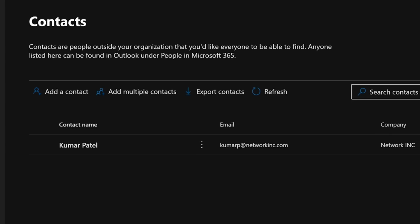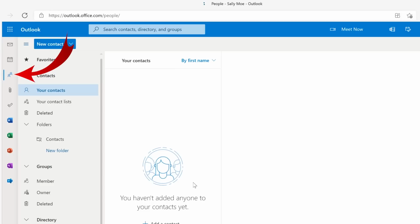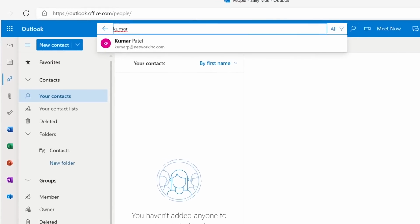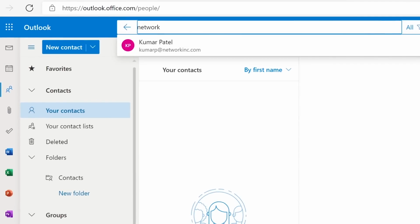Right away, it says it's going to be under people in Microsoft 365. So we can certainly go in here, and people is right here next to the inbox. If you click on people, we can look for Kumar. We can just type in Kumar up here. But then again, we wouldn't necessarily know that that's his name for our network support. So instead of typing Kumar, we're just going to type in network. And then we can see that Kumar comes up. If you type in network support, Kumar still comes up, which is great.